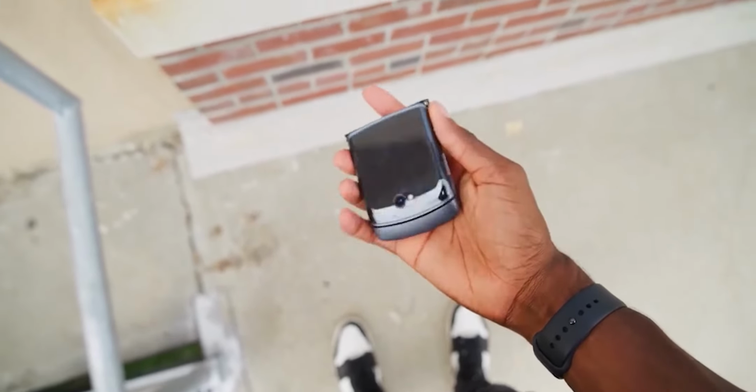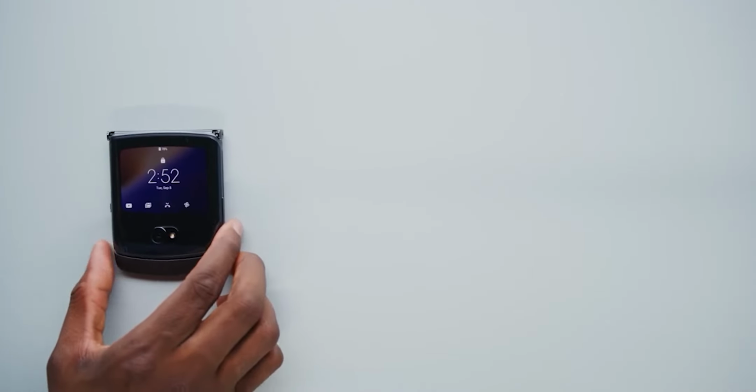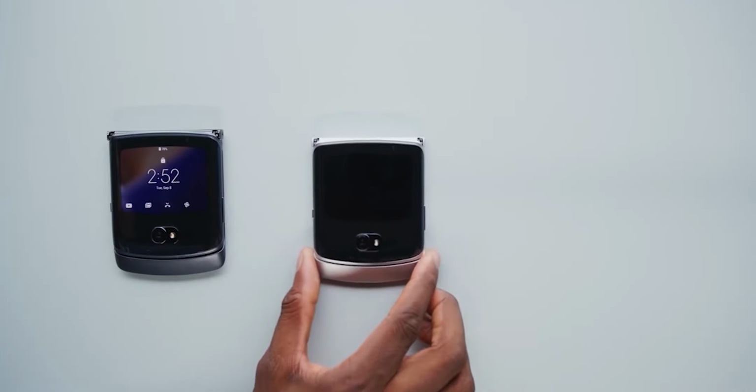That's good. You can record 60 FPS videos on the phone camera. To power this device, there is only a 2800 milliampere battery. But this is such a beautiful piece of technology, and yeah, this one is stunning.